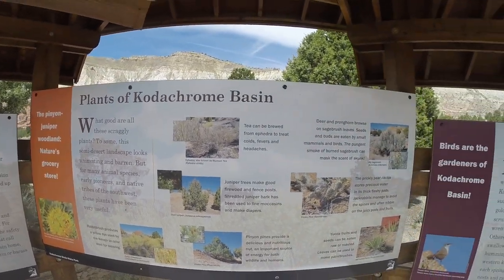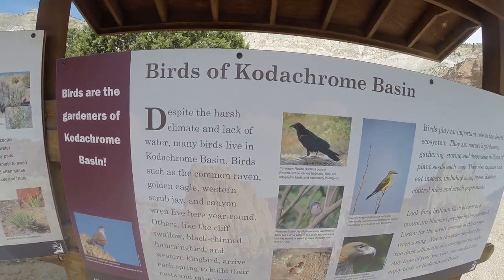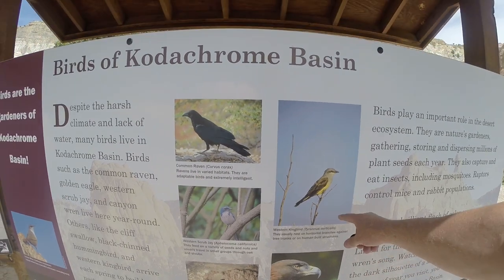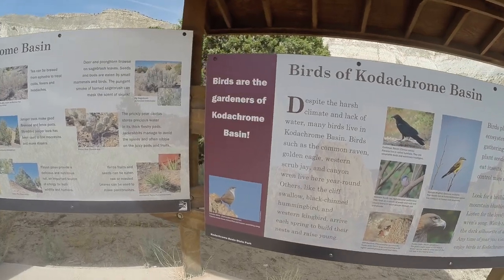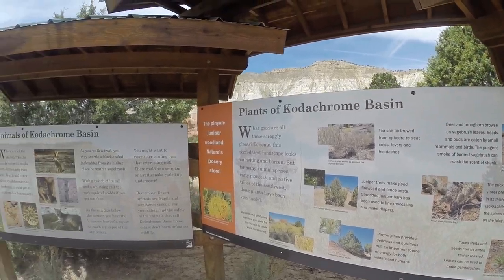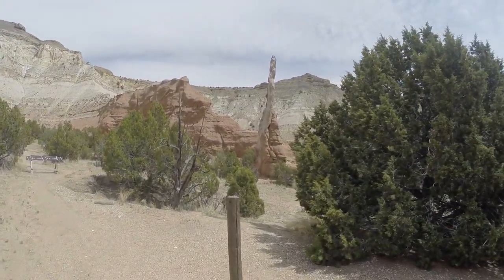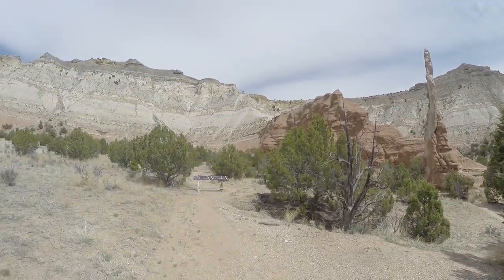Pretty cool. How much do you like to hike? I can kind of tell you, learn all this. Yeah, I do. I like to hike. And the birds. You got the common raven, the scrub jay, cliff swallow, the golden eagle, and the western kingbird. And then there you got the canyon wren. Pretty cool. We got the truck, taking the ladies out for Darrell's tours. Look at that one right there. Very nice.